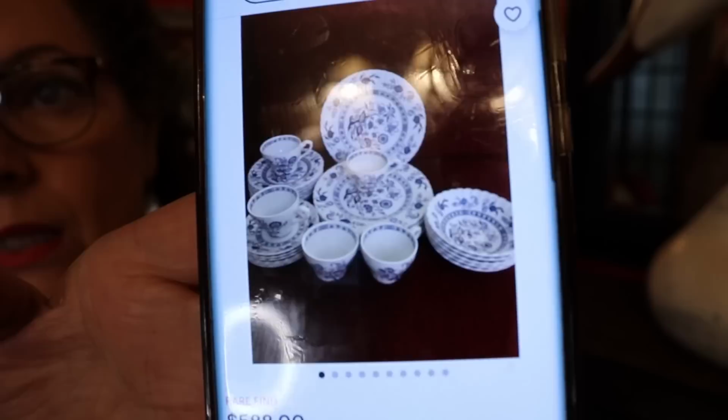Yeah, I'm not putting that on the Facebook Marketplace. It's gonna have to go on Etsy because I know I have several of the platters and each platter is worth $50. And if somebody is selling the set, they're nuts. Look at the price. Rare find. I have it in my house, it's not that rare. All right, I'll put it on Etsy.